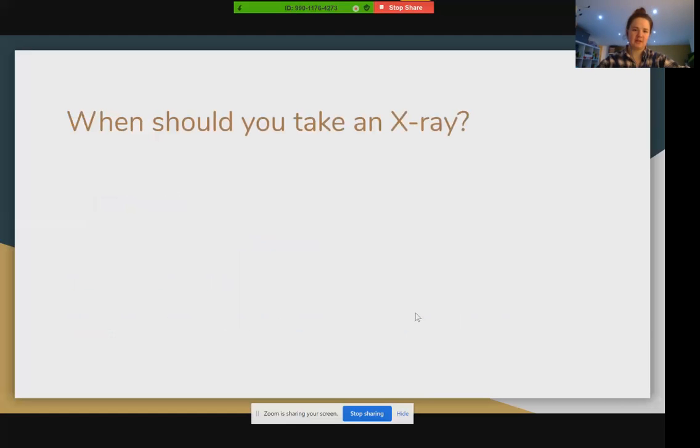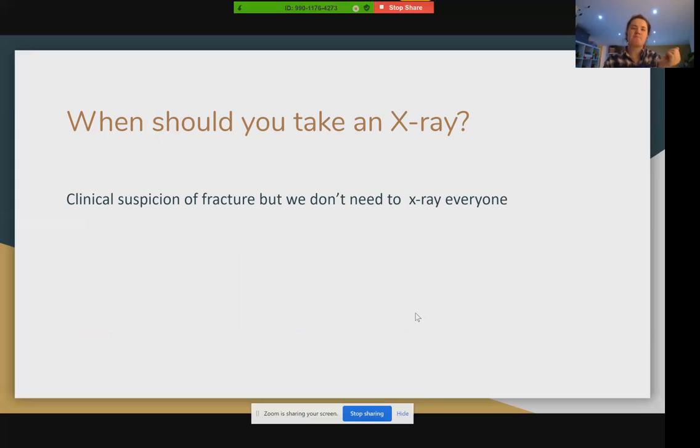So when do you take an x-ray? It sounds like we're going back, but we're not. There is a method in the madness. If you're worried about a fracture, yeah, good. But if we x-rayed everyone with a swollen joint, or who came in and was like, I'm worried I've broken my leg, then we'd be x-raying everyone all the time, which obviously is not great. So there are some rules with high sensitivity.